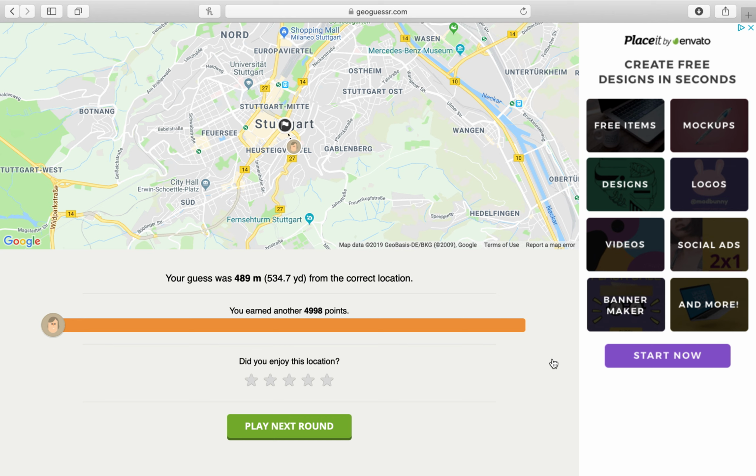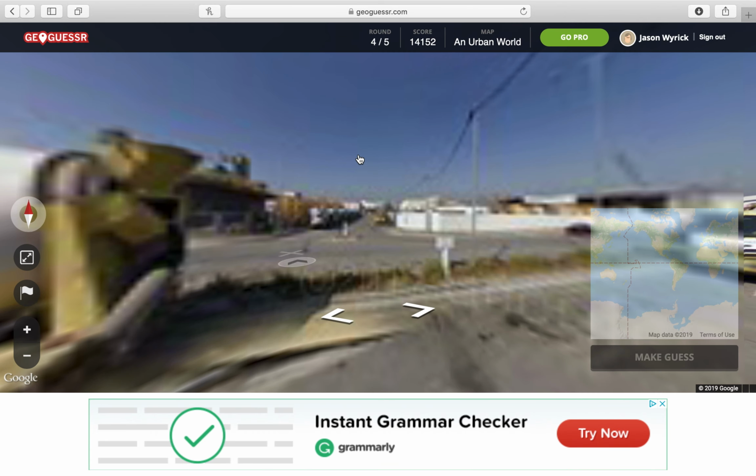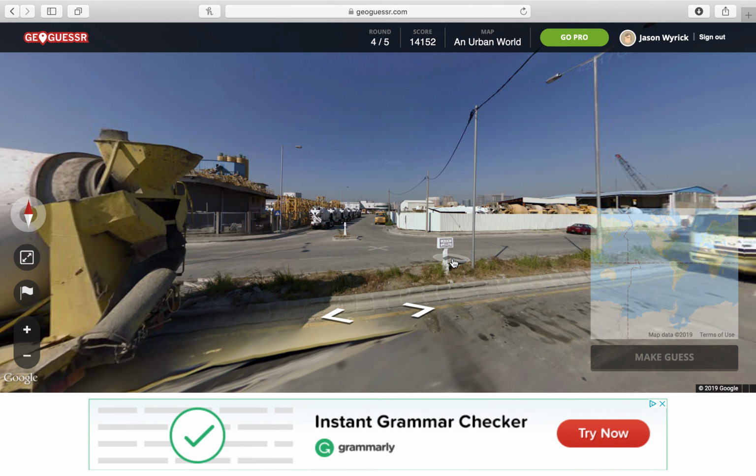Meters. We are a few football fields away. That, even for knowing what town we're in, that was a pretty nice guess. Okay, so we're back at one.